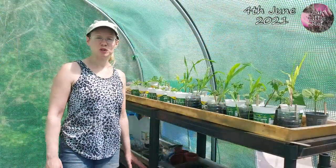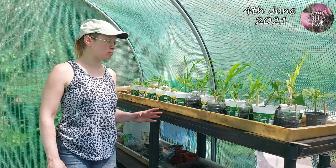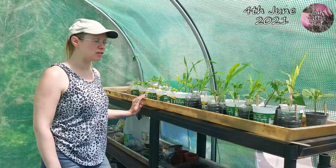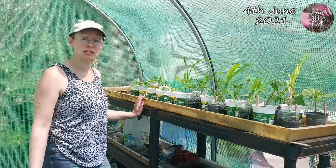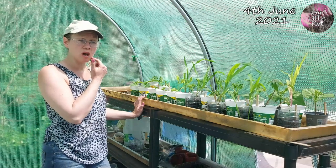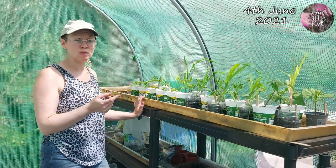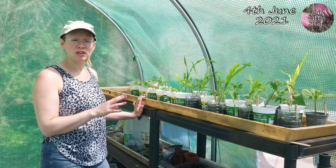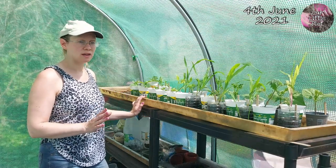Hello everyone, so I've just got here to the plot and I'm just looking over my plants and it looks like they're all alive. So yeah, brought the sweet corn here the other day. It is the 4th of June today. I didn't come yesterday, but I did come the day before. That was when I was planting out that other bed with the celery and everything, and I've not checked that yet, so I'll check that in a minute.